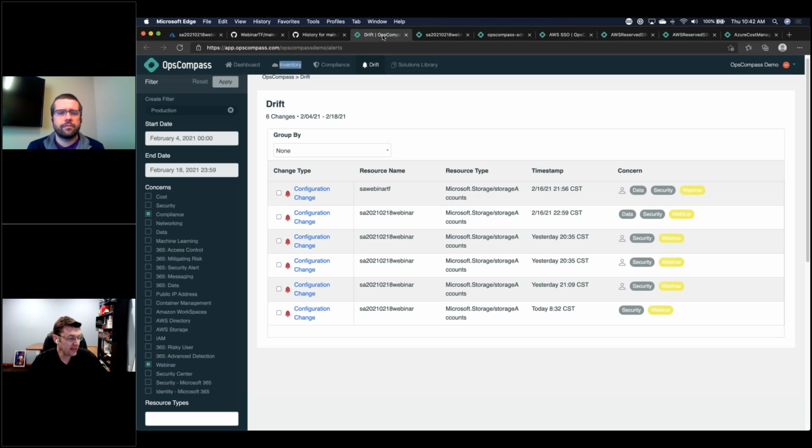But what's interesting then, when you look at where OpsCompass sits and how we think about that, we think about this from a drift point of view. Every one of those changes that I made as part of that GitHub Action flow, or as a local change, or as a change in the portal, they all came across as a configuration change on this resource. Monitoring those types of changes as discrete events, or changes in state, becomes really interesting.